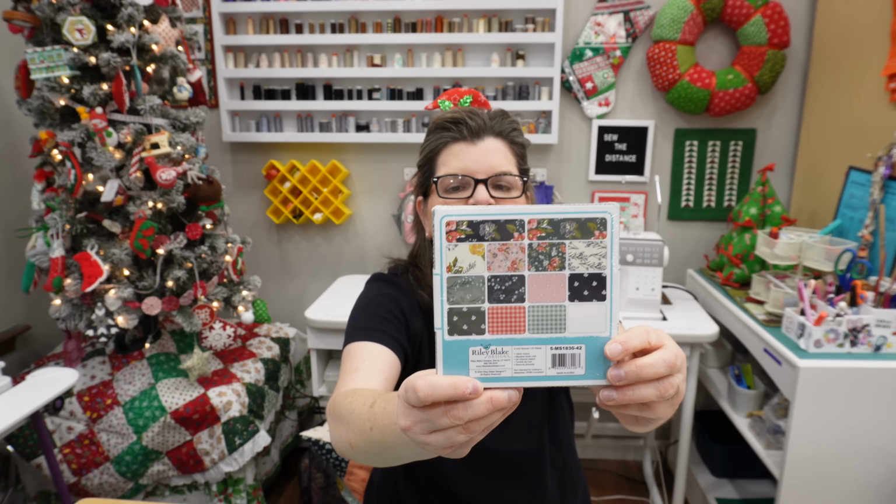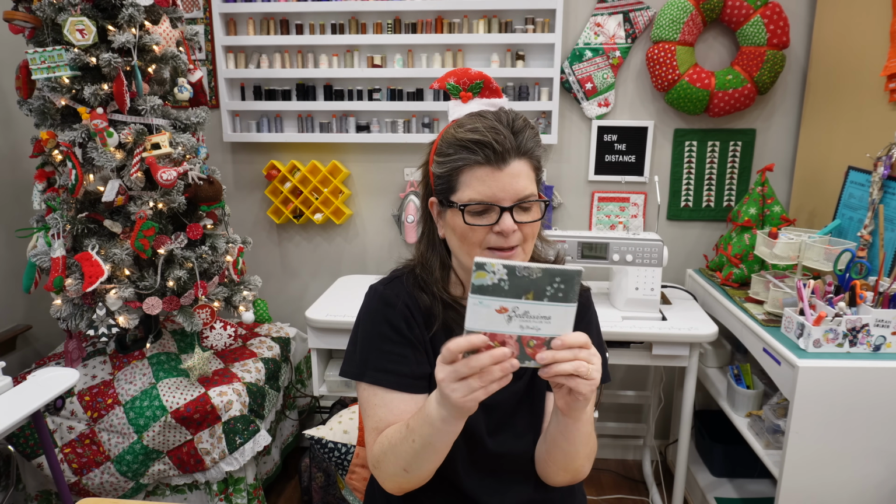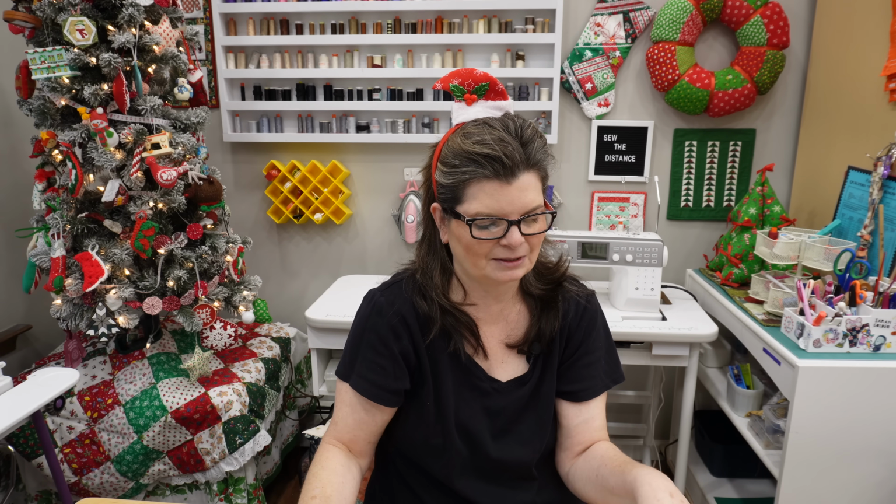And I find it interesting that it's called a pillow pack by Riley Blake. Wonder what that means. All right, we'll have to guess and see in a few minutes what the next item is. But first I'm going to talk about the evaluation. Or valuation, value, whatever you want to call it. I'm not sure what I'm supposed to call it.